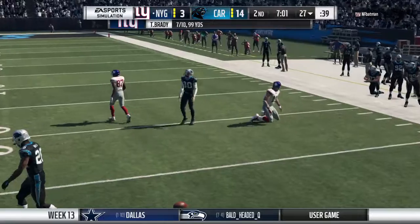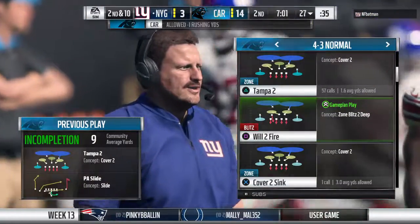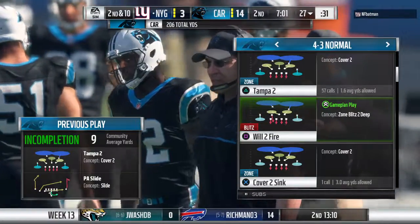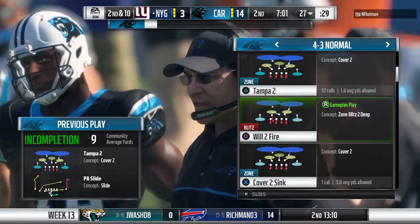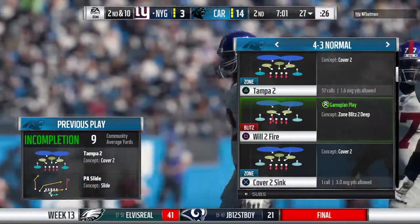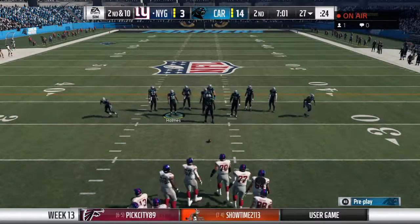Oh, that was dangerous. Threw it into coverage, almost picked, but instead they'll keep it on second down. Oh, man, that was close. The opportunity to change momentum, big play, right in his hands, unable to come down with it. A sigh of relief, no doubt, on offense that that fell harmlessly to the ground.